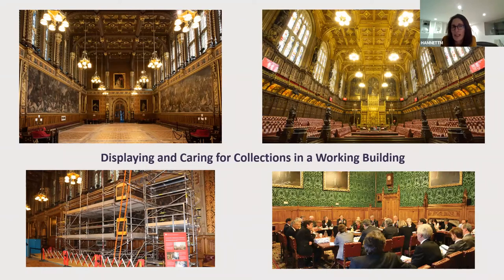So we made it a really collaborative effort, and for that we were really able to undertake some really groundbreaking work. But it really wasn't easy, and it had to be done in stages because the impact on the space was so great. And the other shots here give you a sense of that.